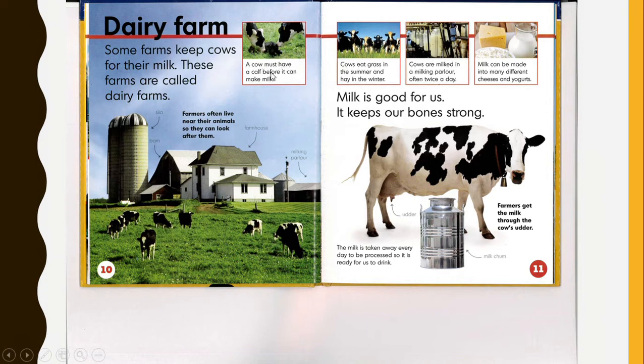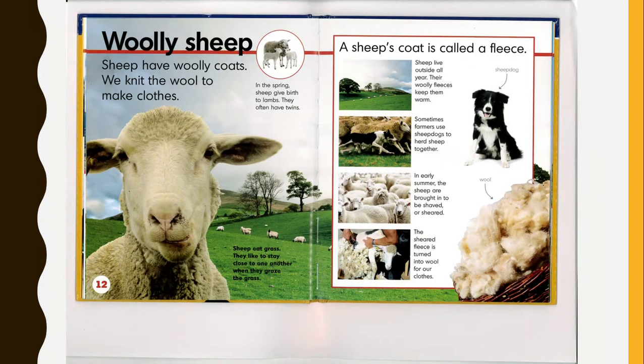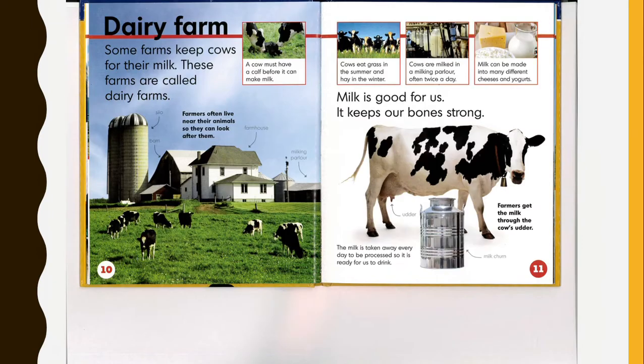A cow must have a calf before it can make milk. Now we know that because we know that all mammals produce milk. Cows eat grass in the summer and hay in the winter. Cows are milked in a milking parlour. Cows are milked in the milking parlour often twice a day, and milk can be made into many different cheeses and yogurts.